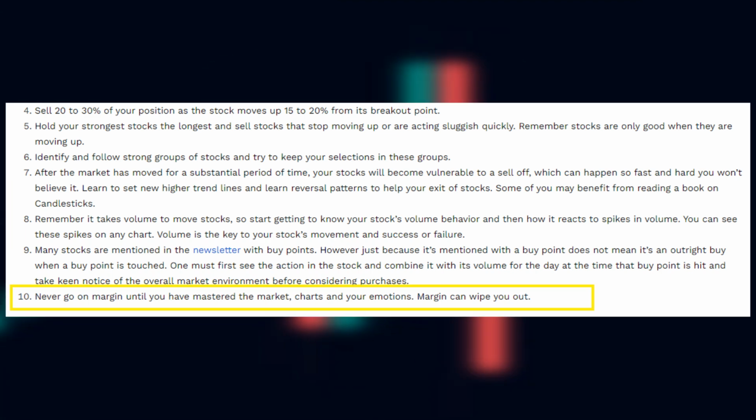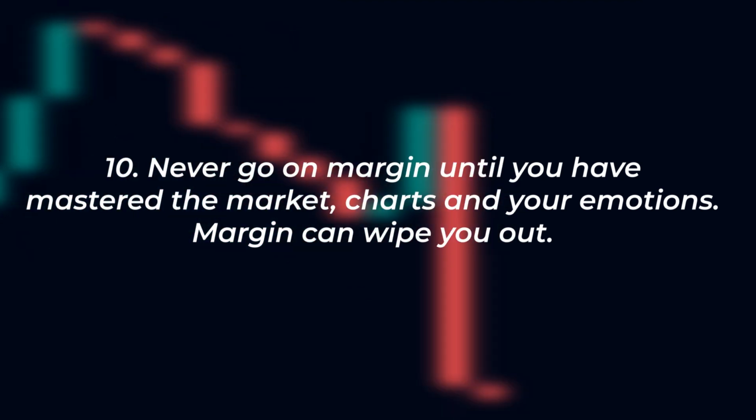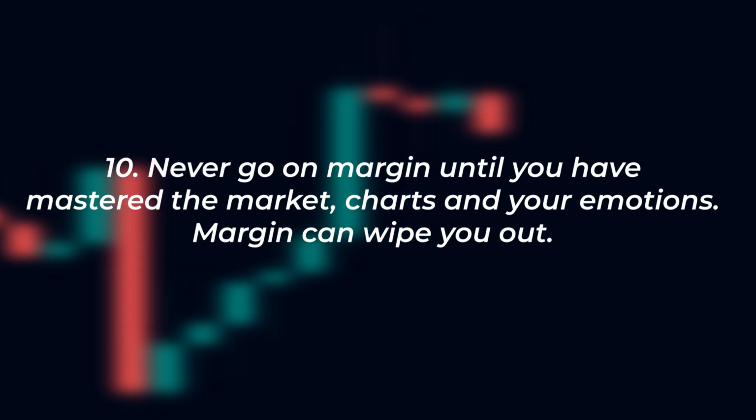Here are the rest of them for you to read, but perhaps the most important of them all is number 10, which says, never go on margin until you've mastered the markets, charts, and your emotions. Margin can wipe you out.